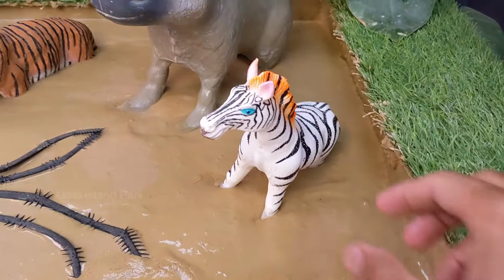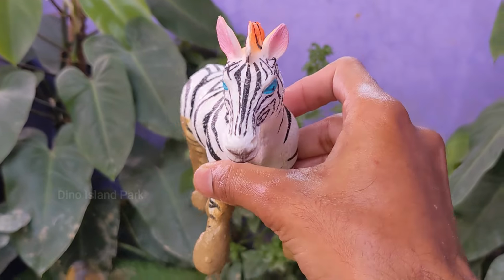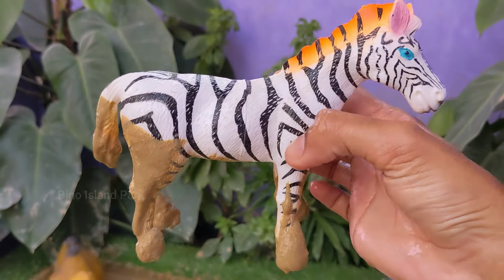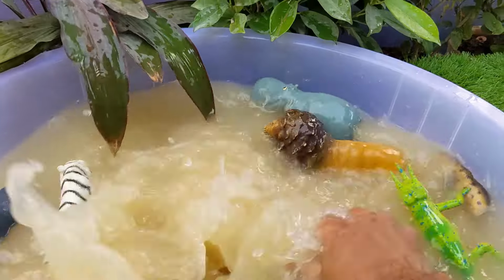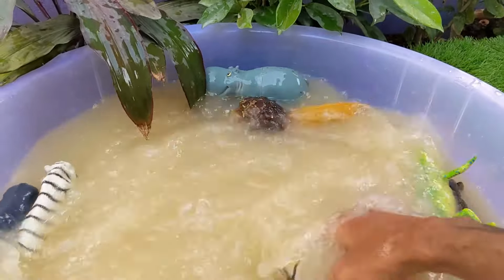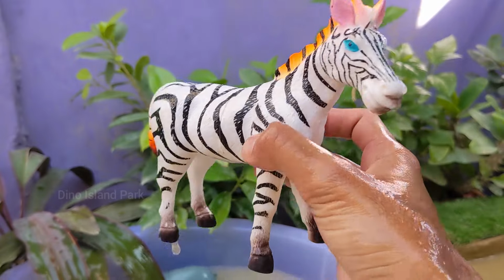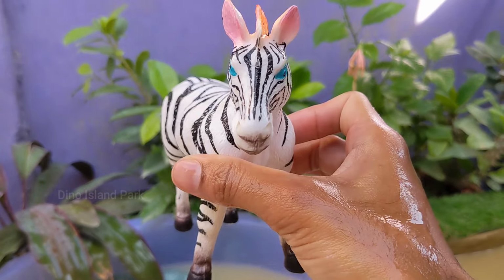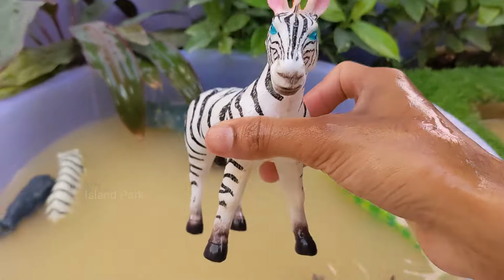Time to discover the next animal adventure, zebra. Zebras are herbivores and mainly graze on grass. They have adapted to feed on a variety of grass species. Zebras are native to Africa and are found in various habitats, including savannas, grasslands, and open woodlands. Zebras are social animals that typically live in family groups.